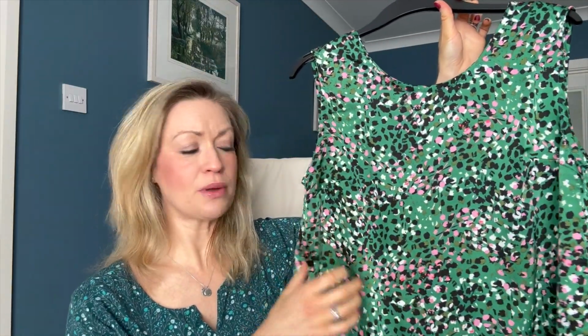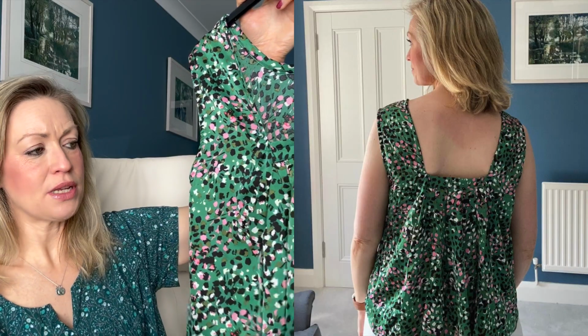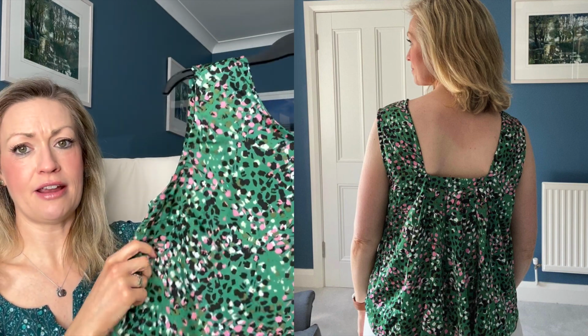It's a beautiful little top, it just looks like a shell top on the front, a nice little kind of blousey top, and I made it in this beautiful light flowy fabric from Threads of Green fabric. But on the back, it's got a little cut out at the back, and then it's got all this beautiful pleat detail. It's very difficult to see in this fabric, but it's got this beautiful pleat detail which gives it a lovely swish at the back, and it's just a very, very pretty top.